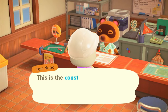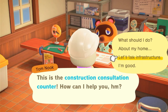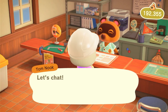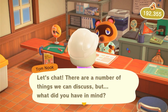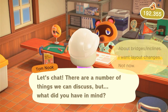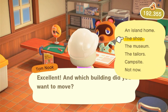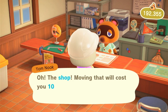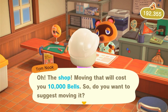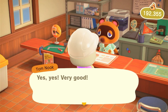Okay, Tom Nook. We're here to talk about infrastructure. Well, there are a number of things we can discuss, but what did you have in mind? I want layout changes. Which building did you want to move? We want to move the shop. Oh, the shop! Moving that will cost you 10,000 bells. So, do you want to suggest moving it? Yes, I do. Very good.